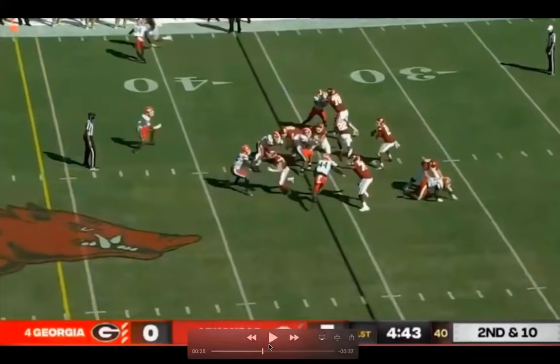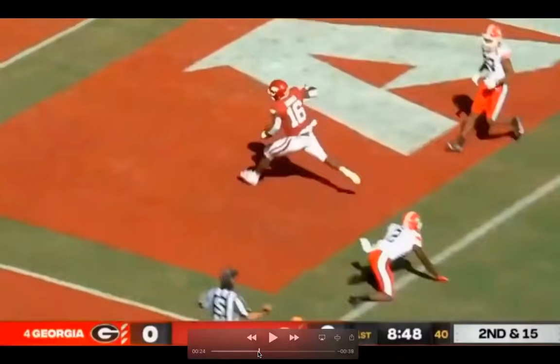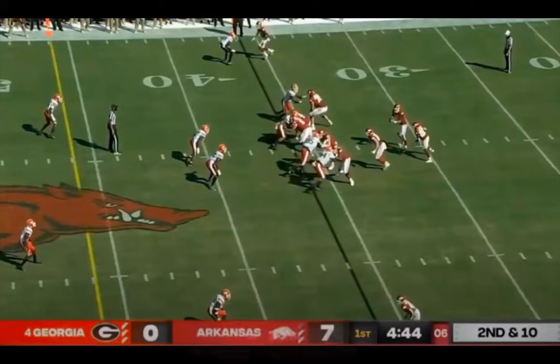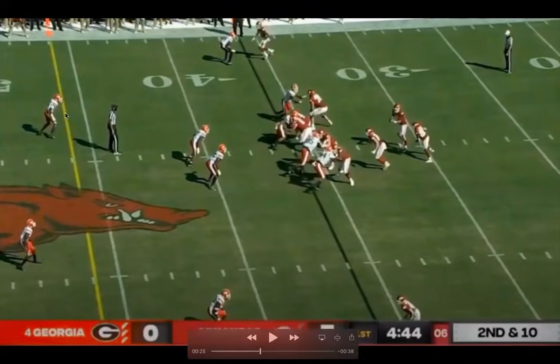On the very next drive, LeCounte bounces back. This time lining up in a high safety spot, but watch him roll down in a cover one style. We'll see this type of play call again. This is stuff that is all over the NFL. Two high look.